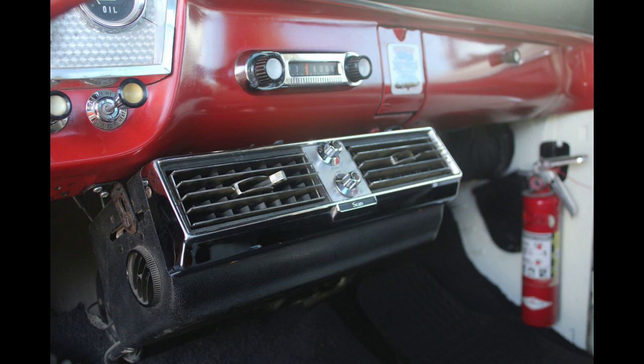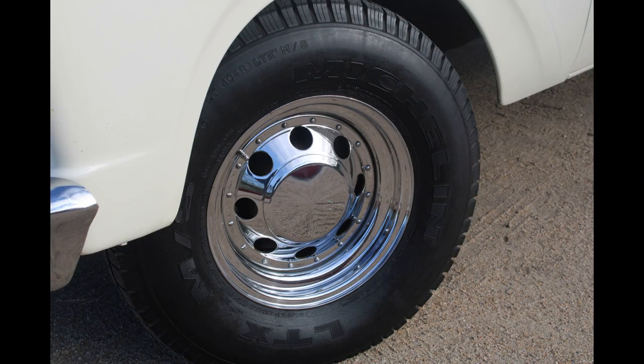I think it was like $101 to have the air conditioner installed, the whole kit. I'm still running the R12, the original Freon in that air conditioner system. It also runs very cold and cools very well. I've also put American Racing wheels on the truck too. That gives it a very nice look compared to the stock wheels.